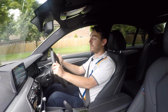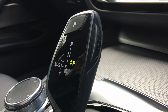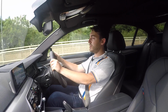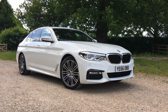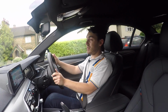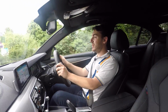Swapping cogs is the ever-brilliant 8-speed automatic transmission that's silky smooth when left in auto and responsive when selected via the paddles. A crisp, clear heads-up display delivers not only your speed, but detailed navigation information. The heart of every BMW 5 Series is its chassis, and this one has come from its bigger brother, the 7 Series. So I suppose the real question is, has the focus been shifted away from the driving in favour of comfort? And I'm pleased to say the answer is no.